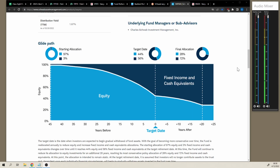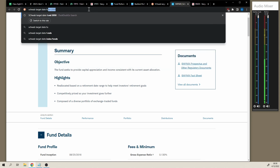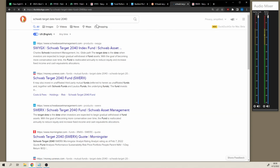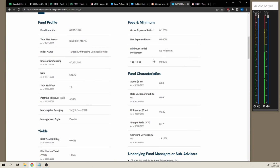And by the way, you don't have to go with the exact date that you are retiring or when you turn 65 or whenever it is. If you think the 2050 fund, like this one here, is too aggressive, you can go find, let me just type it in, Schwab Target Date Fund 2040. And it even comes straight to the index fund, which is awesome. It's like they're tricking me. So target 2040, the expense ratio is still 0.08.